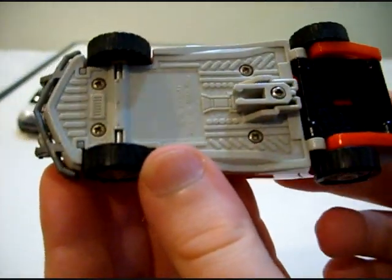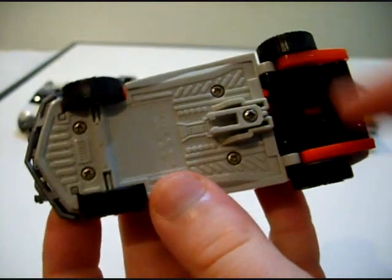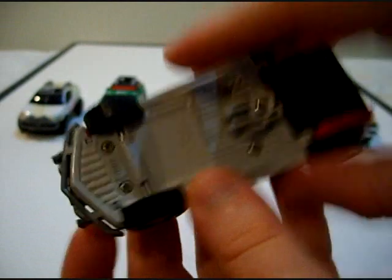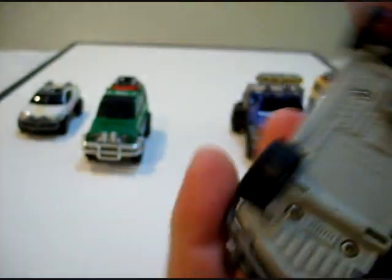Nice undercarriage, well, simple undercarriage details, some techie details here, some generic fill-in-the-blank stuff here. Oh, trademark, let's see. 96 Bandai, made in Thailand. Good to know.